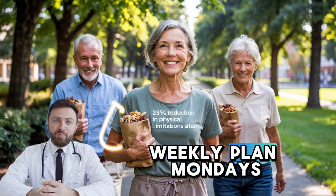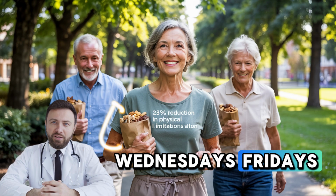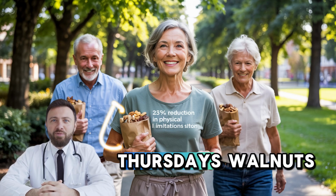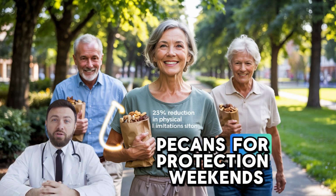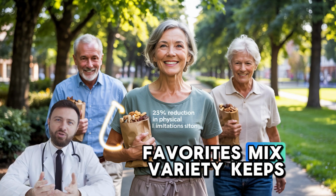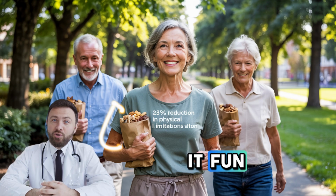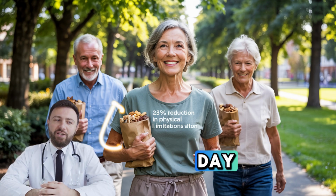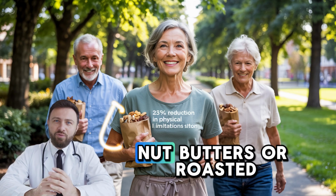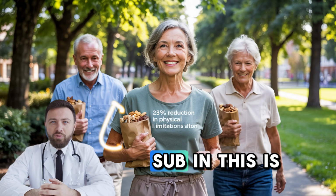Weekly plan: Mondays, Wednesdays, Fridays almonds and cashews for minerals. Tuesdays, Thursdays walnuts and pecans for protection. Weekends pistachios and a favorites mix. Variety keeps it fun, nutrition broad. Miss a day? No worry, resume next day. Travel? Nut butters or roasted chickpeas sub in.